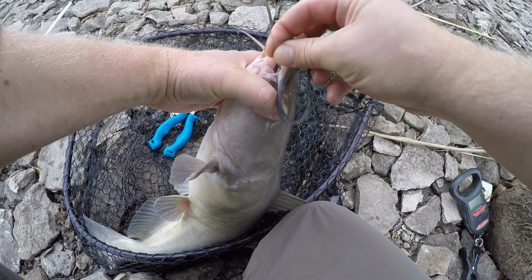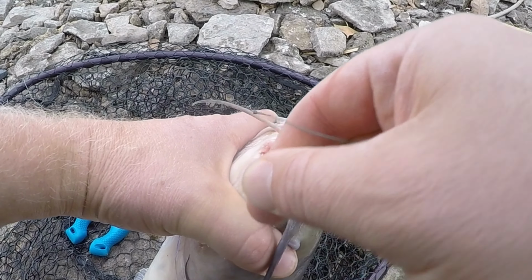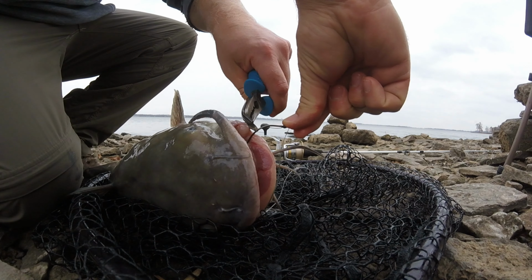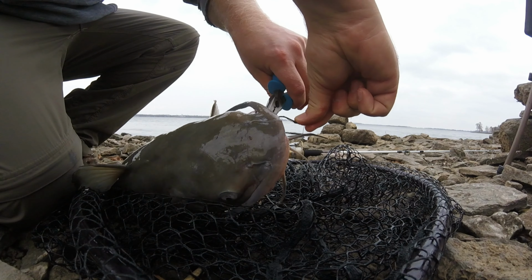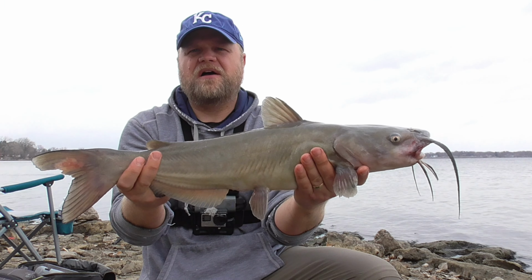Yeah, this fish is hooked real good. Got the whole bottom lip there. Nice. Here's that bait that this fish ate. Yeah, this fish will be perfect for a catfish dinner. This is about 5 pounds or so. I'm not going to weigh him or anything, but he's going to go on the stringer.